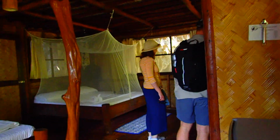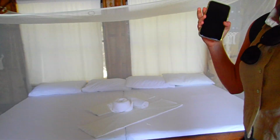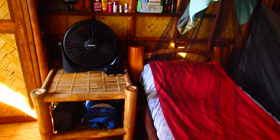Upon entering the villa, you see a large queen bed and a smaller single bed. There are also 2 bathrooms. And there is a large bed upstairs, which is where my 3 siblings decided to sleep. And I decided to sleep in the single bed downstairs, but I had to bring my own mozzie net because it's the only bed that didn't have one.